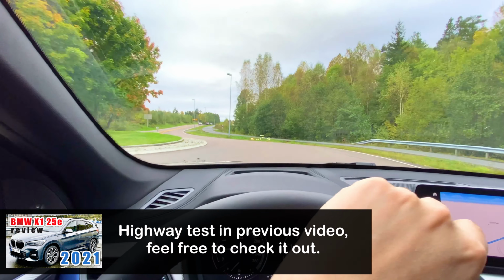I'm not sure how it can be for very long trips, but we can test it on the highway later on.